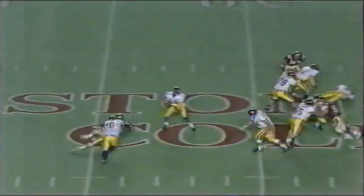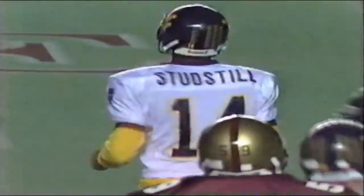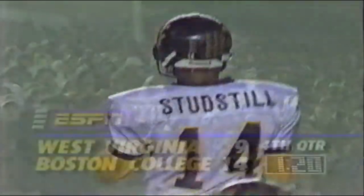And now Woodard's got the ball over midfield. From the 45, Studstill scrambles around. He may take off here, and will. And goes out of bounds wisely to stop the clock. Picked up about 7 yards to the 38 and got out with 1:20 to go.